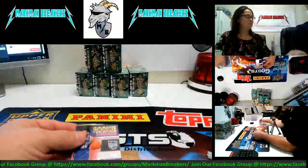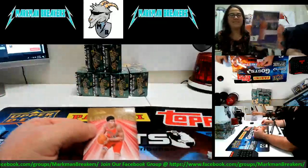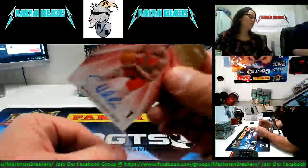Marvin Bagley III, number 75, rookie threads jersey. How about a little Chandler Hutchison, Bulls auto, level 1, number 84 of 99, limitless auto for the Bulls. Let's go. Moving on.